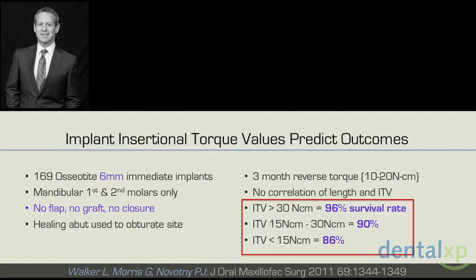And what they found was, these numbers here are pretty important, that the initial torque value, when you had greater than 30 Newton centimeters, you had a 96% survival rate. But when you went to 15 to 30 Newton centimeters, you still had 90%. When you got down to less than 15 Newton centimeters, that means that when you twist the screwdriver with your fingers and you're putting on that healing abutment and you get the turn, that's less than 15 Newton centimeters, because most of us can't do even 15 with our hands. And yet they still had 86% survival rates.